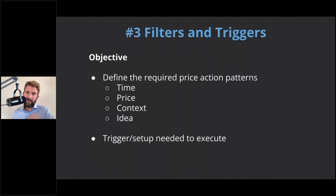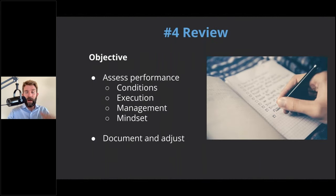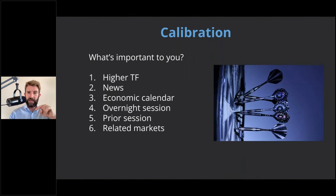And those will be more in the second week, next week, same time next week. But that's really like, okay, I want to see maybe the high break comes down, breaks the low, or it's engulfing, or it's a first pull, or some little trigger that's a very, very binary outcome. So you're building your process all up. And the final thing is review. So we want to assess the performance, the conditions, the calibration, how we executed, management, mindset, document, adjust. Okay, this gives us the modular framework that we need to work with.